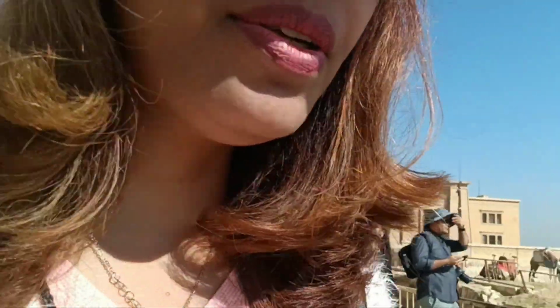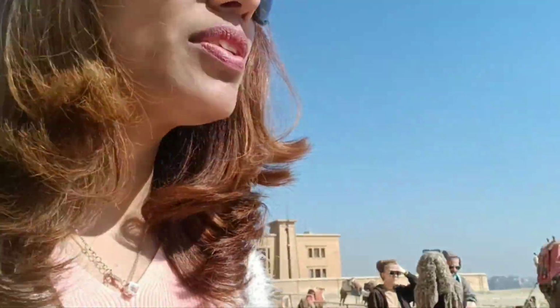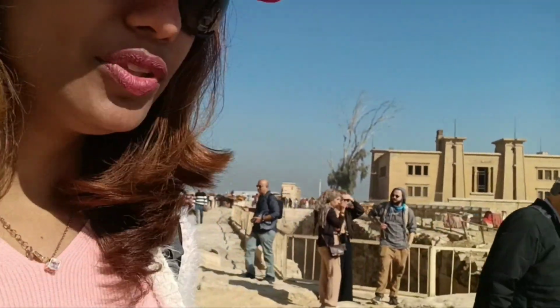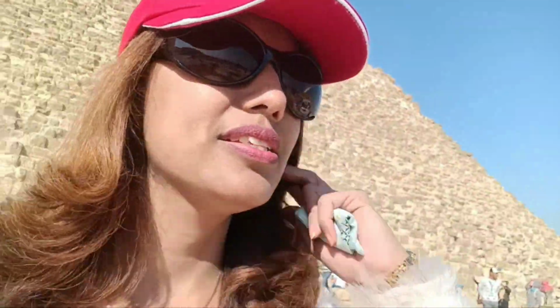So now we are going to see the other boat, which is a bit smaller. Apparently, there are some five boats found around the pyramid. So let's see the next one. Somehow I just love to climb on rocks instead of walking in sand, so I'm just jumping around from here and there just to see. You can see the pyramid is right behind me. Such a fun experience, guys.